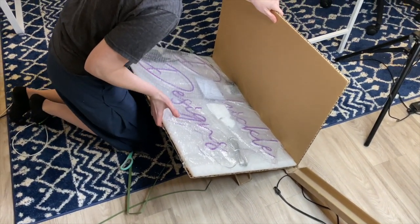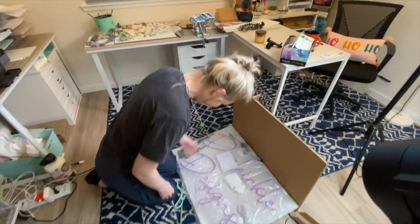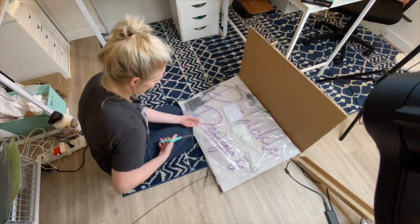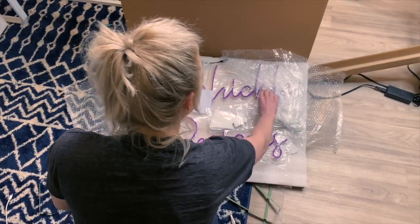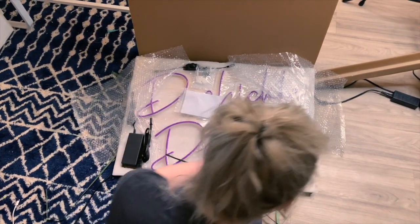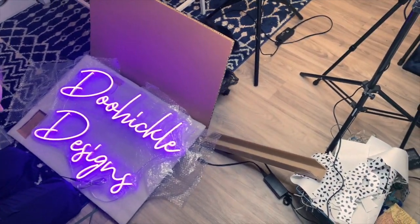Oh my god! That's so cool! There you go. Oh my god, that's so sick! Okay. Oh my gosh, it's so secure. Good. And everything is spelled right, and the S is there. Careful, don't you? Oh my god.